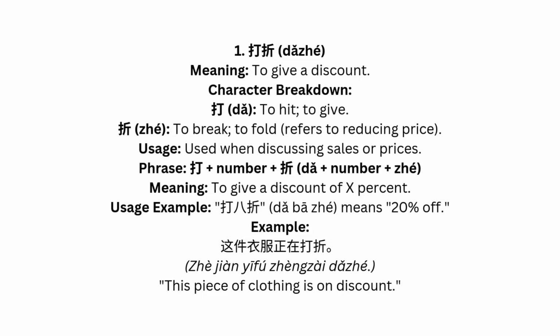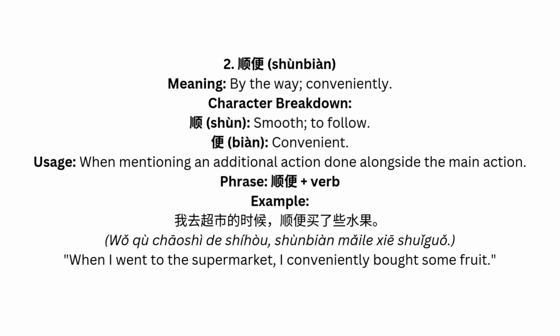A sentence example would be, 这件衣服正在打折. This piece of clothing is on discount. In Chinese culture, bargaining and discounts are common, especially in markets, so learning to use 打折 correctly will help you spot a deal and ask for discounts confidently.